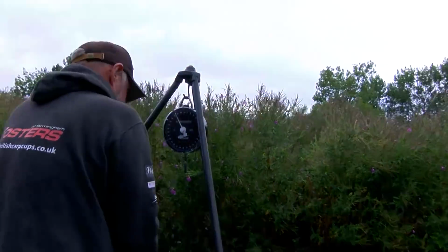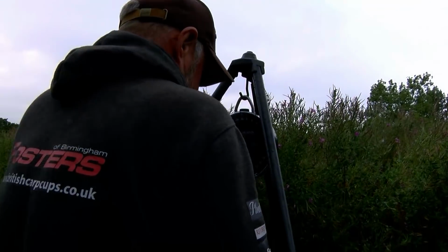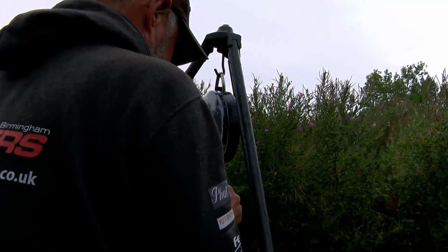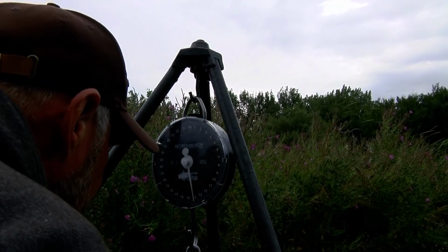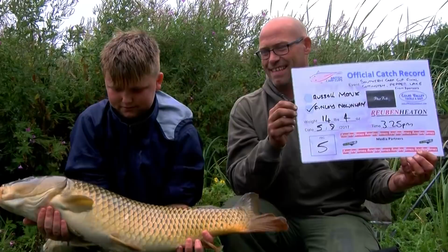The only junior that's fishing in this event is Finlay Noonan. He's fishing with Russell Monk in peg 5, and they have their first carp of the competition. Mick Coxon calls it. It's flickering between 3 and 4. We'll give it 4. There it is. 14 pounds, 4 ounces.